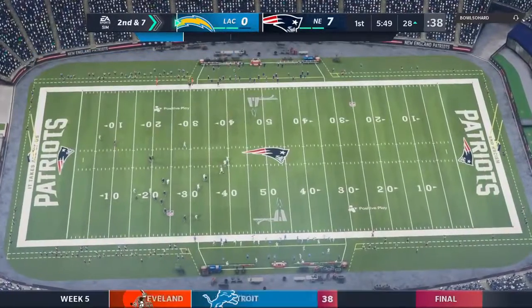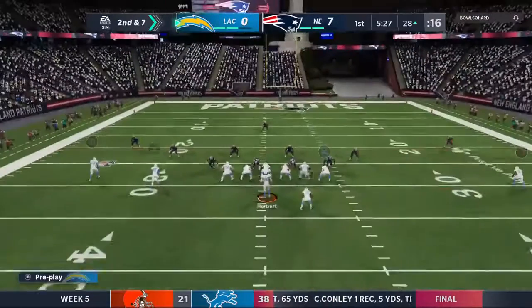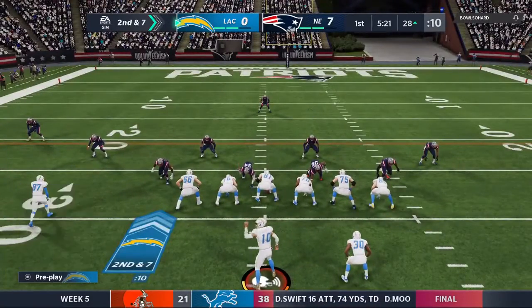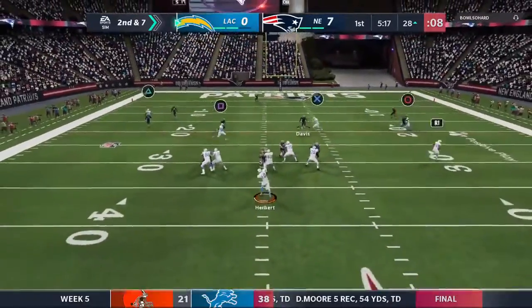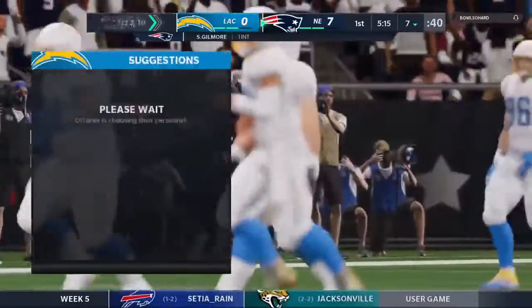All defenses worry that whenever anyone catches the ball and has a head of steam coming out of the backfield, it can turn into a big play with missed tackles or he runs through people. But they were right there waiting, and they stopped him for a minimal gain. Here's Herbert now on 2nd down. He rifles one that's intercepted. Picked off by Stephon Gilmore.